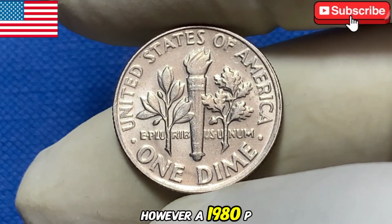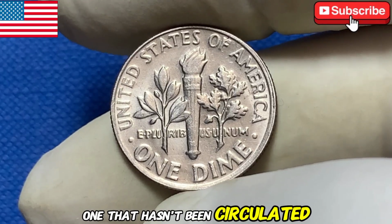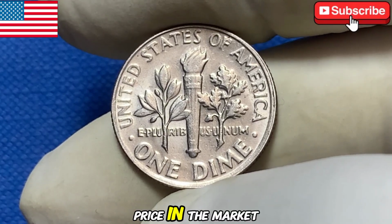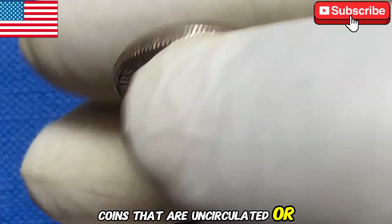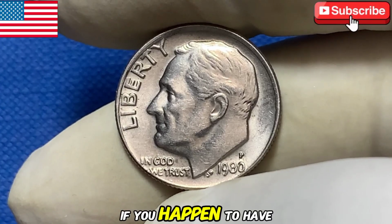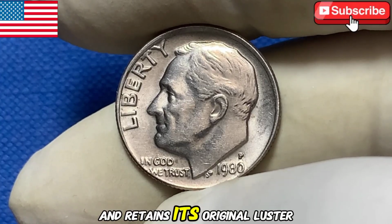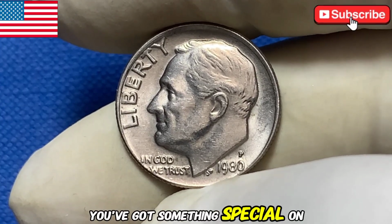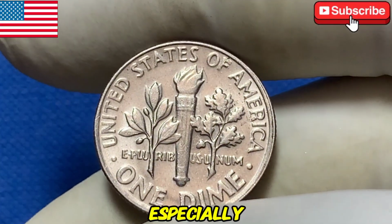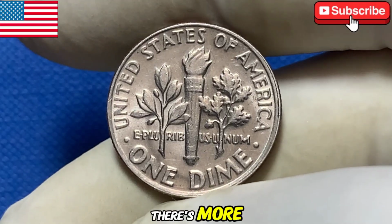However, a 1980P Liberty dime that has been kept in excellent condition, one that hasn't been circulated or has been very carefully preserved, can fetch a significantly higher price in the market. Coins that are uncirculated or in mint state condition are highly prized by collectors. If you happen to have a 1980P Liberty dime that's free from any signs of wear and retains its original luster, you've got something special on your hands. These coins are harder to find than you might think, especially when you're talking about a coin that's over 40 years old. But wait, there's more.